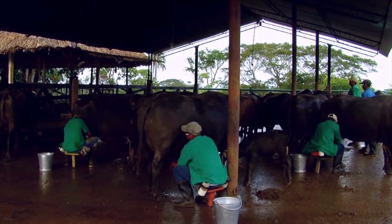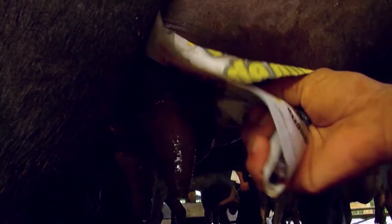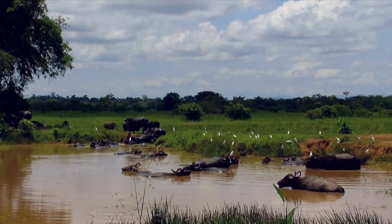When the cows enter the area, the milker must properly wash the udder with iodized water and then dry it with a towel or clean newspaper before starting the milking process. The cleaning of this breed must be rigorous, since they are animals that are in constant contact with mud and water, and they could have some level of contamination.